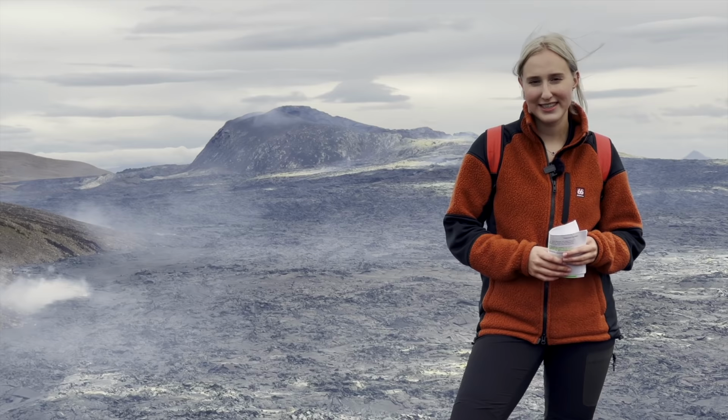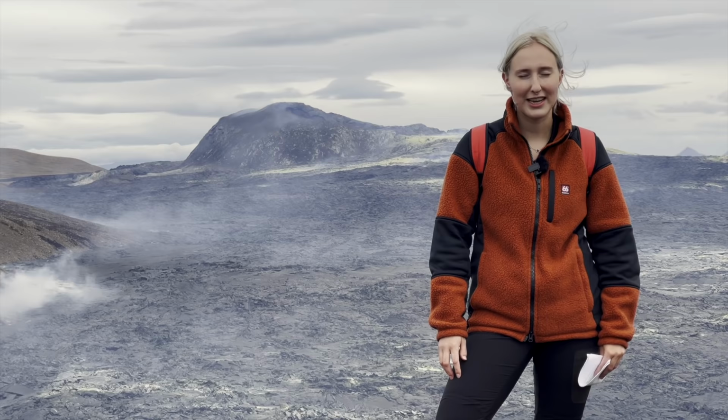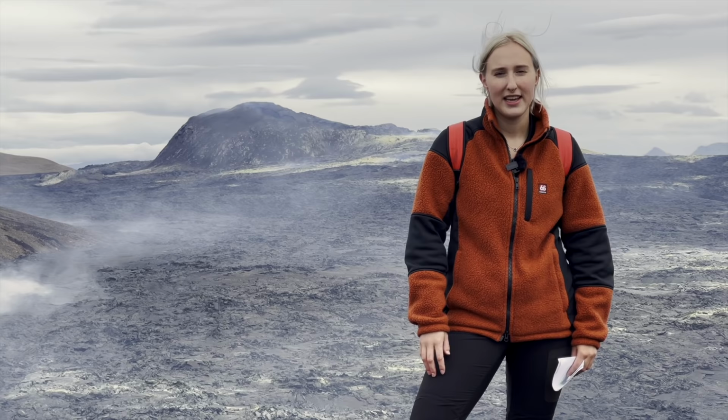And additionally, it's important to say that Grímsvötn is overdue. It erupts every 10 years. And last time it erupted was in 2004. So we will see what happens. It might erupt or maybe not, nobody knows.